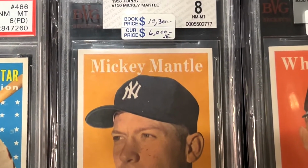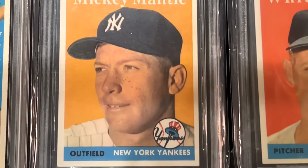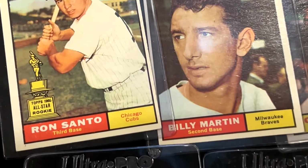All right, we are back for day two. So time to check out some vintage cards, see if we can find something that we can pick up. So it's time to look around and let's see what we can find.